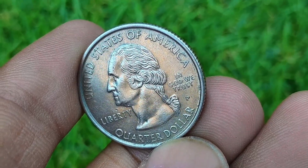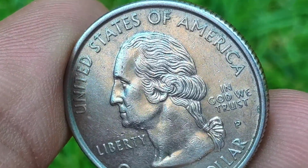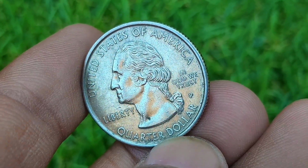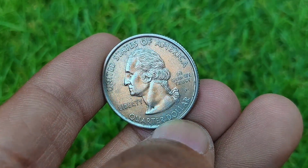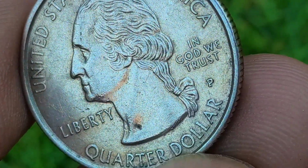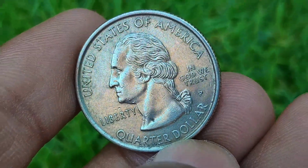Over 636 million of these quarters were minted in Philadelphia, but hidden among them are rare error varieties that have shattered price records at major auctions. From insane off-center strikes to quarters minted on the wrong metal planchet, these anomalies are modern numismatic gold. Top 7 error types and their values.